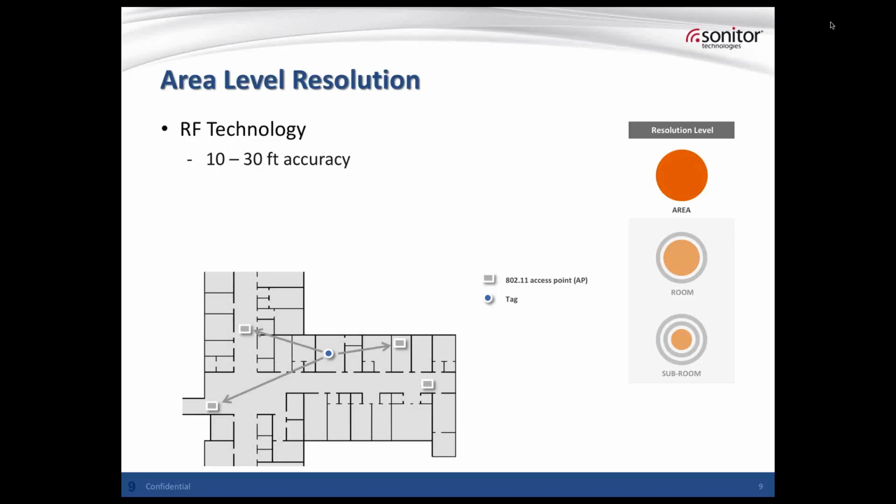So most modern systems today combine one or more RF technologies for communication, coarse level accuracy, and choke points, and use either infrared or ultrasound for room and subroom level accuracy.